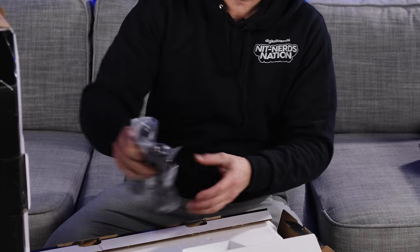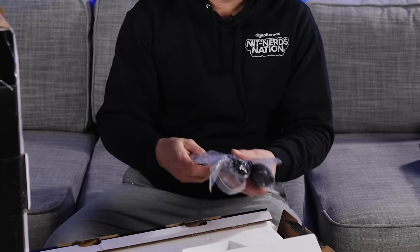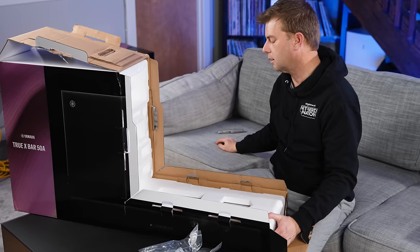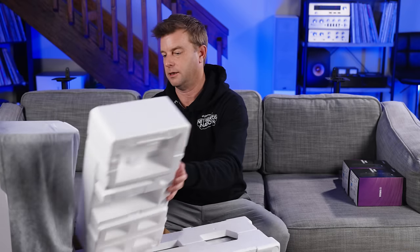What do we have here? Mounting plates for keyhole style mount. One power cable for the sub, one for the soundbar, and a little remote. Now let's see if we can get to the main event. What have I missed here? God, have I mentioned how much I hate these things? I feel like people won't return a soundbar just because it's such a hassle. I mean, TVs are easier to deal with than this.